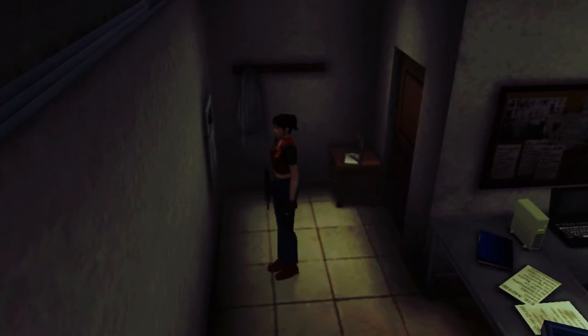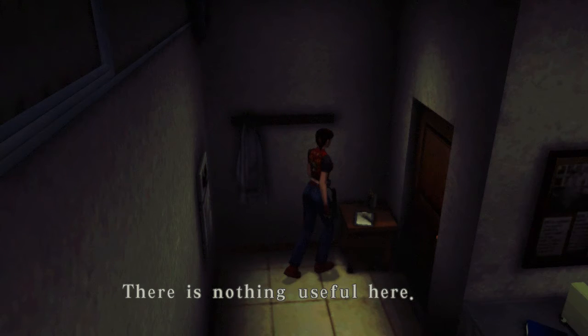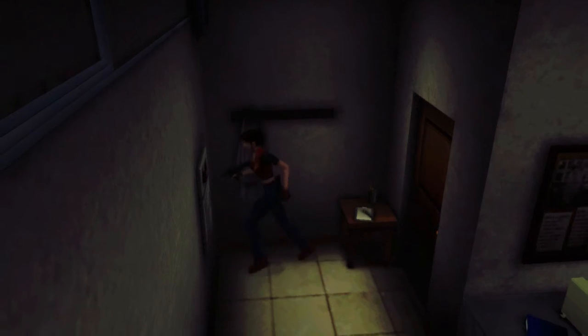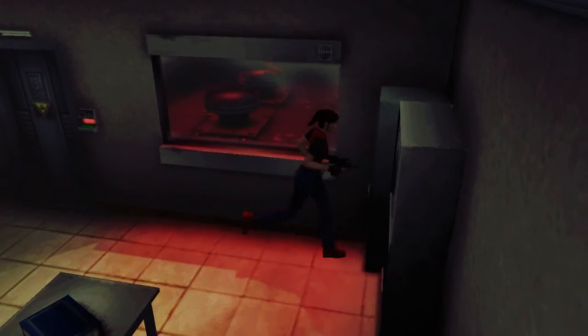And we shall clear whatever zombies we see in the way. They're probably gonna come... Okay. Stationary and related supplies. There is nothing useful here. Okay. It's too dark to see inside. There's nothing useful here.